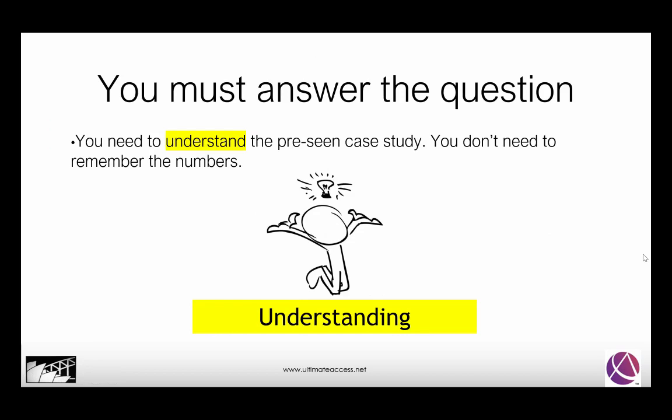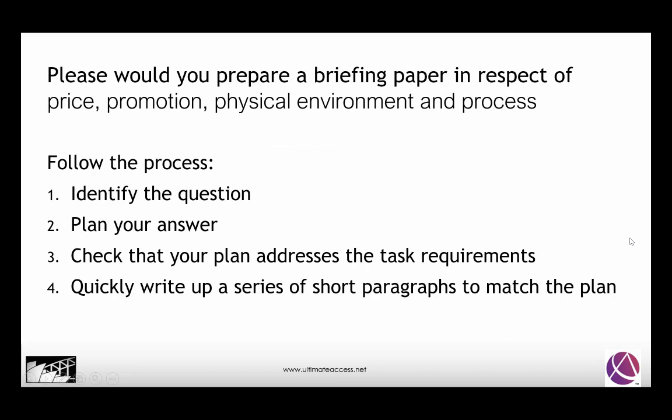Sure, we're going to demonstrate our understanding of the pre-seen, and we're going to use the information we've been given in the unseen. We need to identify the question, then plan the answer. We need to quickly check that our plan is addressing the task requirements, and then write up a series of short paragraphs that will then use the plan effectively as a series of headings within our answer.